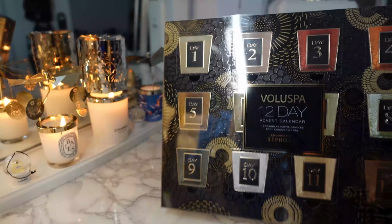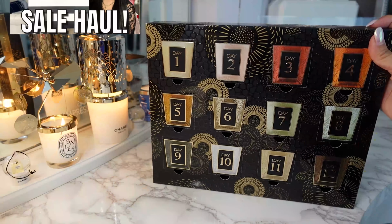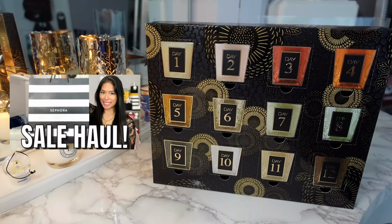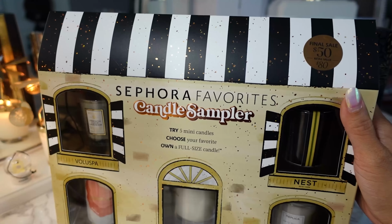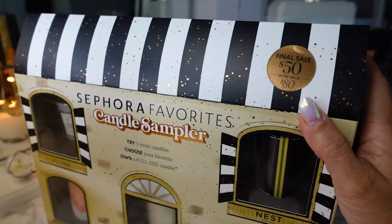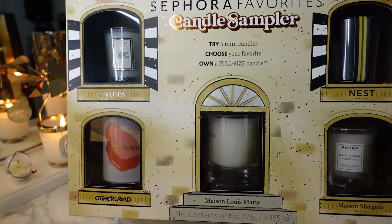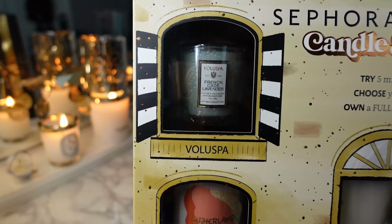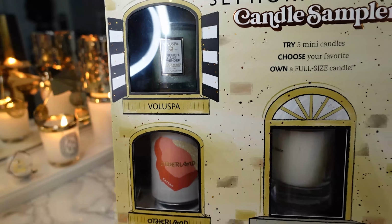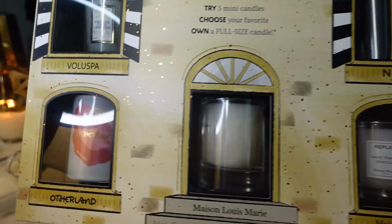But this is it. So let me go ahead and slip this out of here. And if you haven't seen my Sephora haul, I just want to real quick show you this. This is the candle sampler that they had. If you like candles, this was such a great buy. This was $50. And what you'd get are these 5 mini candles, and then there's a certificate inside you can redeem for a full size. This actually has already a Voluspa candle in here. So I've already redeemed one. I actually got 2 of these, and so I'll be redeeming another one. So let me know which one you guys like.